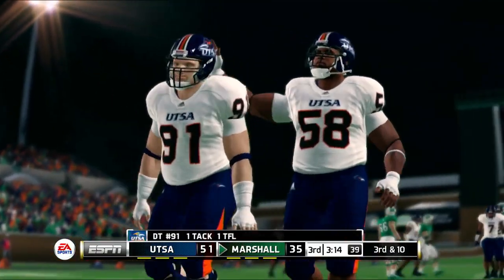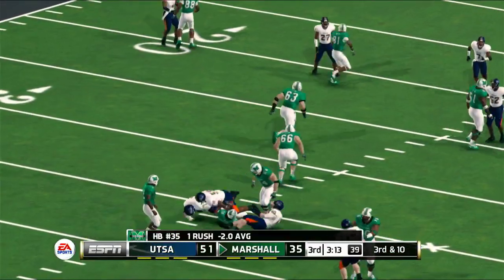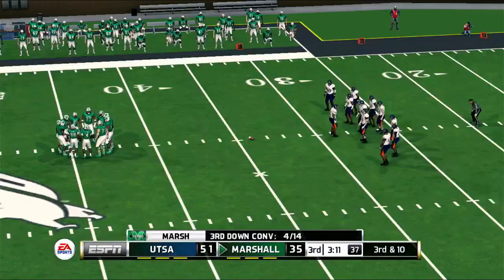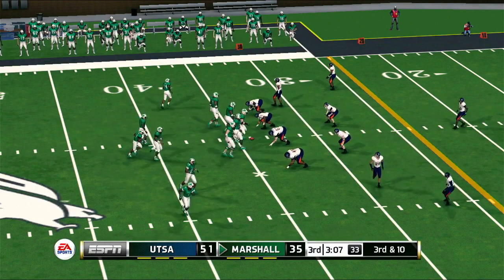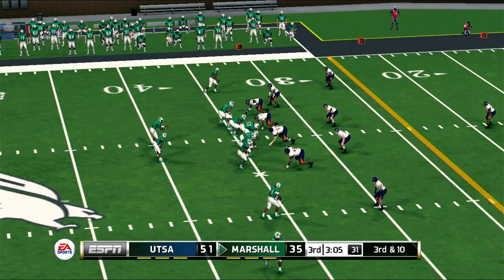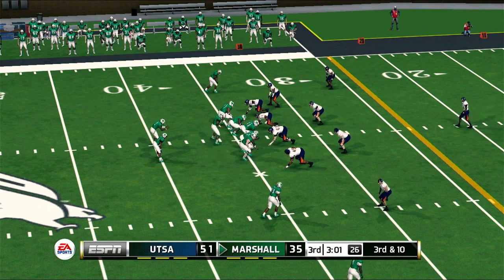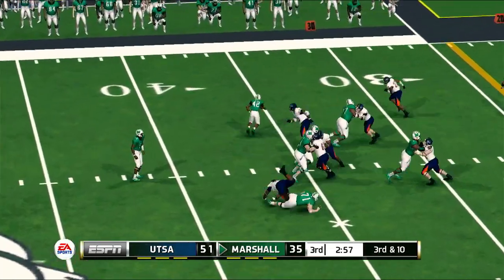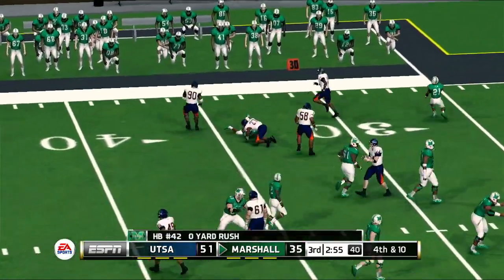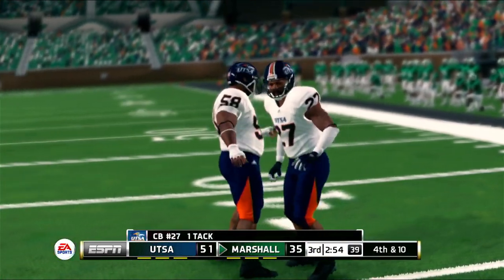It's a great play by the defense, but it really makes you wonder, was there a miscommunication up front by the offensive line? They just seemed to allow the defensive line to get through, and the running back didn't have much of a chance at all. Third down, and they need to get it to the 24. Give to the tailback, and he makes it out to about the 34-yard line. And he manages to get back to the line of scrimmage, and that's it.